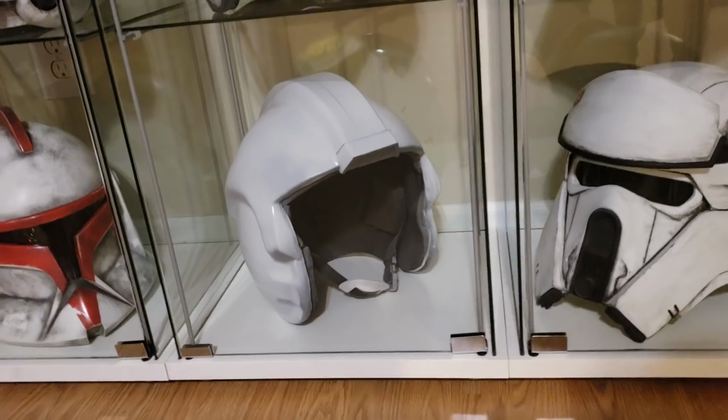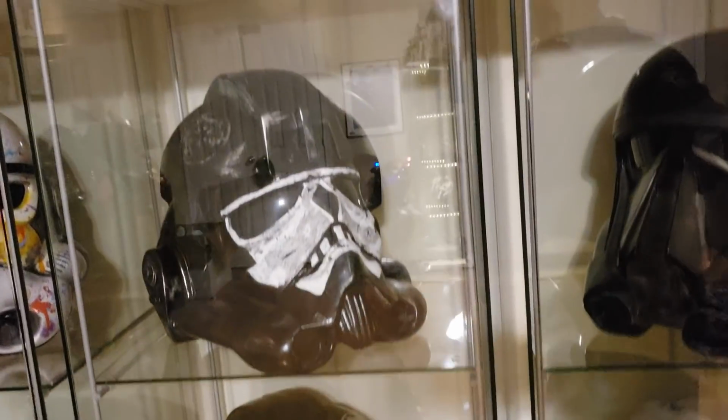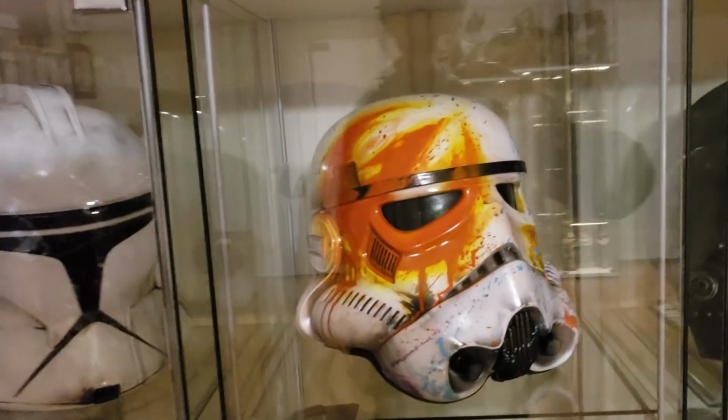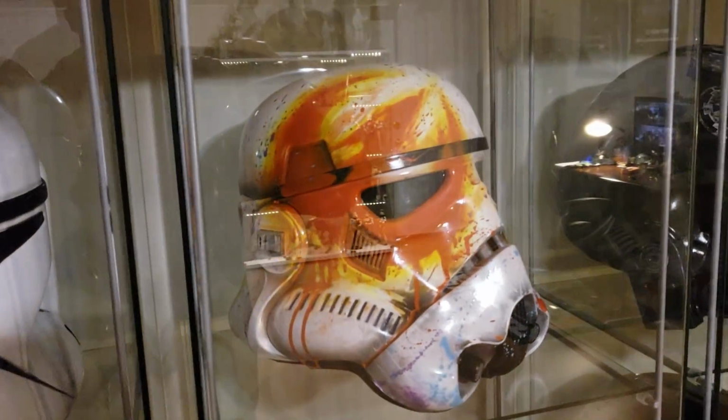This is an unfinished helmet, X-Wing. Need to work on that one. Love that paint job. That is a cool paint job. My friend M did that one as well.